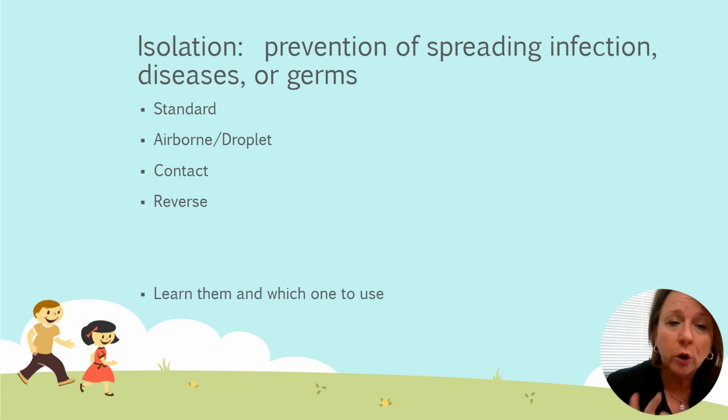So it is so vitally important that you go through, review your isolations. We have standard precautions, airborne and droplet, contact, and reverse or neutropenic, depending on how you want to look at it or how your facility addresses it. Learn them and which one to use. It's always important to know.